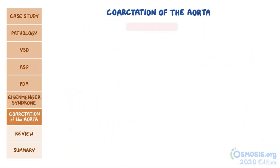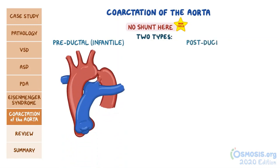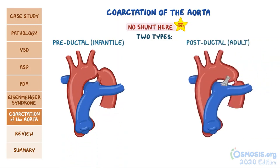Unlike the disorders we talked about, there is no shunt here. Coarctation of the aorta is a narrowing of the aorta and is classified into two types: preductal, also called the infantile type, and postductal, also called the adult type. This is based on the location of the aortic narrowing in relation to the ductus arteriosus.